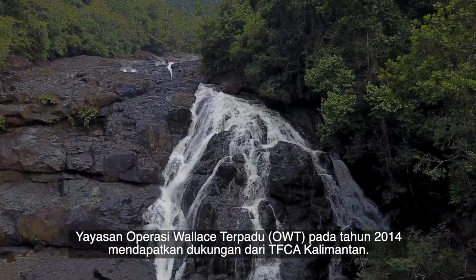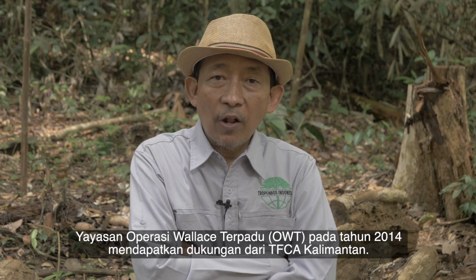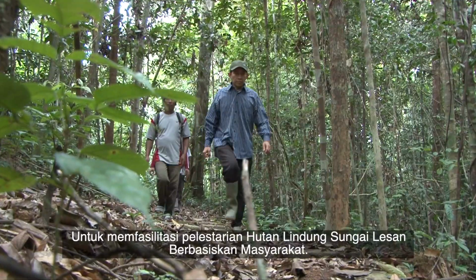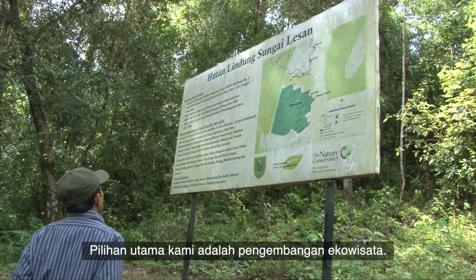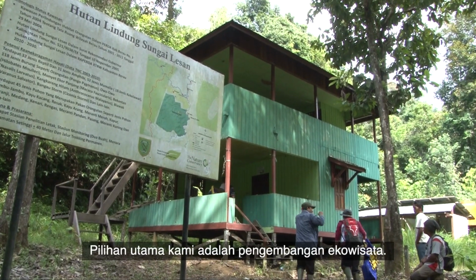In 2014, Yayasan Operasi Wallacea Terpadu received support from Tropical Forest Conservation Act Kalimantan program to facilitate the empowerment of local community to protect Lesan Protection Forest. Considering the marketable environmental service of the Lesan Protection Forest, we choose ecotourism as the best choice to involve local community to protect their forest.